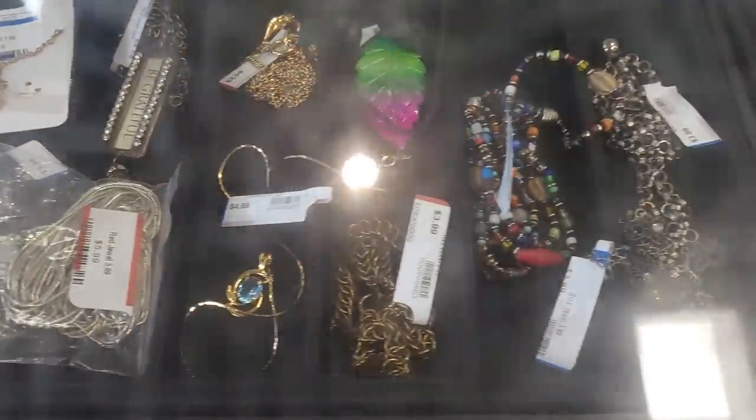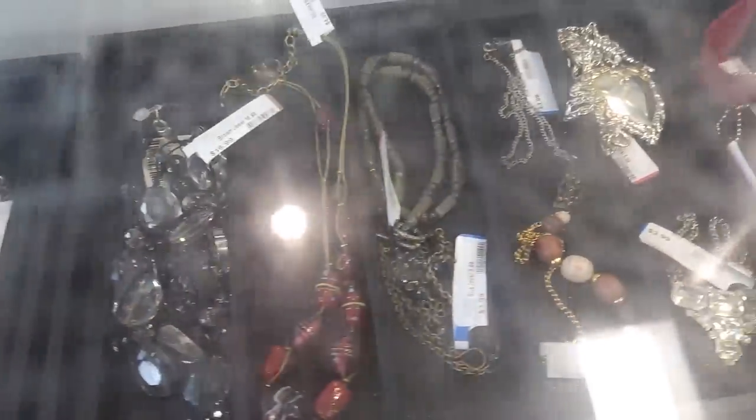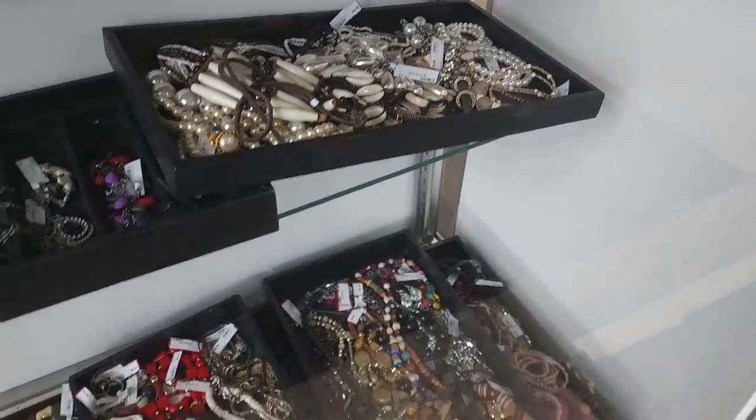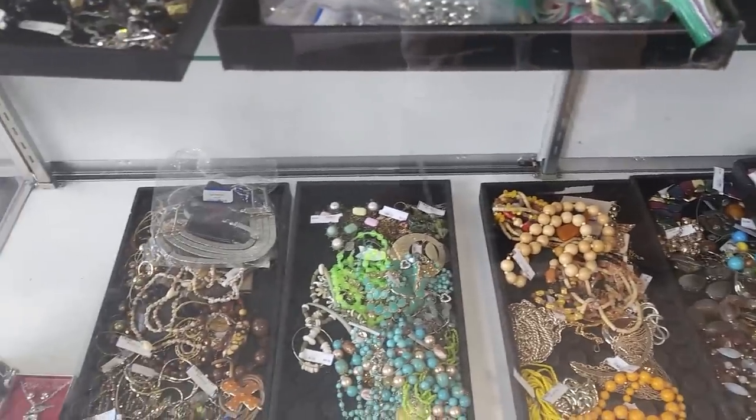Found more. I found where the necklaces are. Kind of looking through here. I know it's really scratched. I apologize. Very, very hard to see. Oh, that looks Native American. I might have to have them pull some of these trays out and look through them just a little bit.